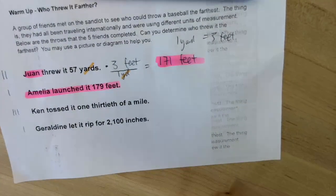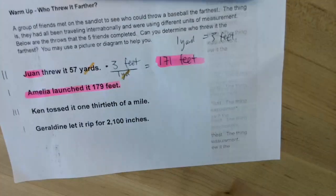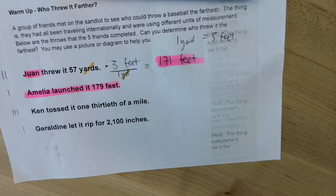Question? Can I erase what I did? Because I don't think it was right. Sure. That's fine. Jonathan? Could you do it in inches? You could. You could actually do it in any one of the 4. But I gave you 4 different units on purpose. I wanted you to have to battle with the idea that just because this number, 2,100, is so big, that doesn't mean anything if the units are really small. Let me give you a monetary example, okay?